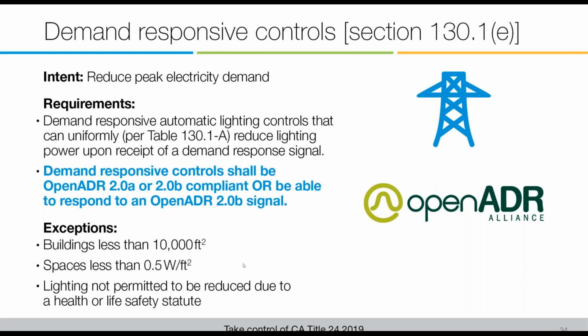Unless your building is less than 10,000 square feet, you also don't have to have it in any spaces that are less than 0.5 watts per square foot, or the kind of catch-all exception, if the lighting could not be reduced because it would create a safety issue, you don't have to have demand response there.